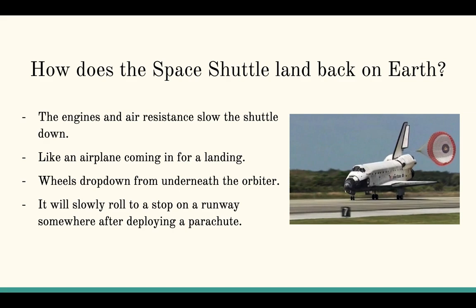NASA says that it is kind of like an airplane coming back down to land. The shuttle will have wheels that drop down from underneath the orbiter, and it will slowly roll to a stop on a runway somewhere after deploying a parachute.